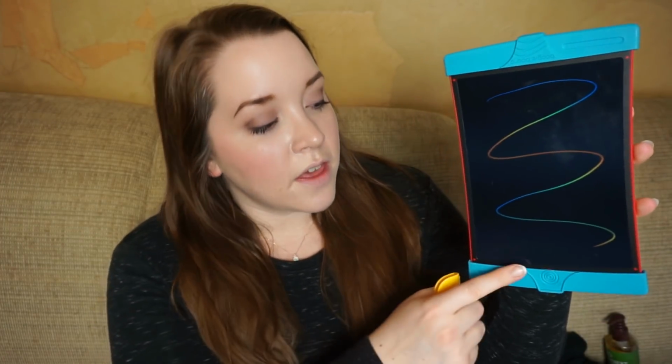But more specifically, Remy really does love this. She is finally getting to the age where she wants to draw and color and stuff, so she will just sit here forever. And if you guys haven't seen this before, you just use the little things that it comes with, and then you press the button down here and it just erases. And like I said, it's super thin, it's portable. This one is the Scribble and Play is what the back says right there.